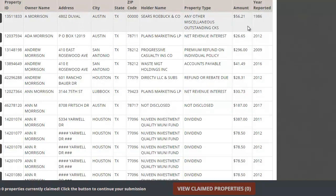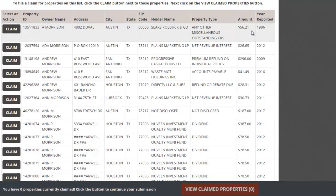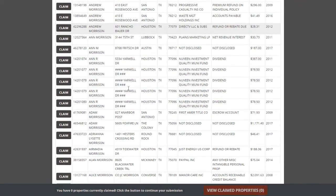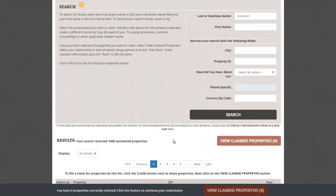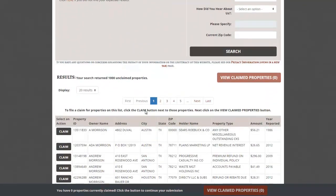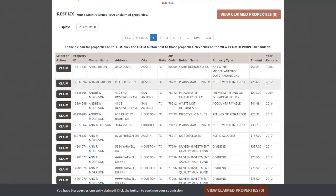So what they do here is, like I mentioned, they pay 10% on the accounts that you process. There are thousands and thousands of accounts you'll be scouring through. There's more than 1,000 just under the name Morrison, for instance.